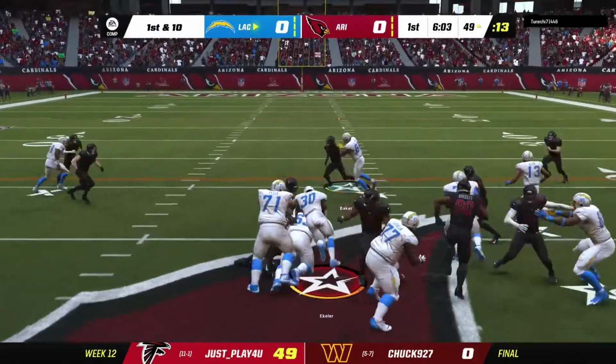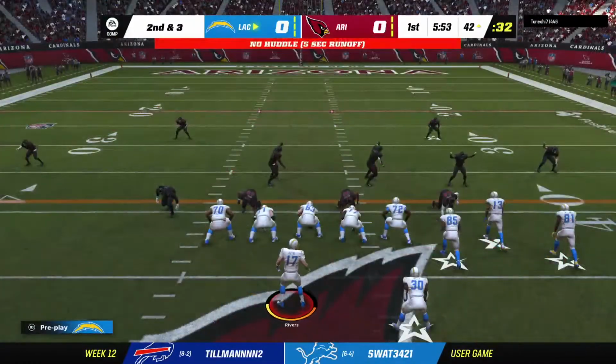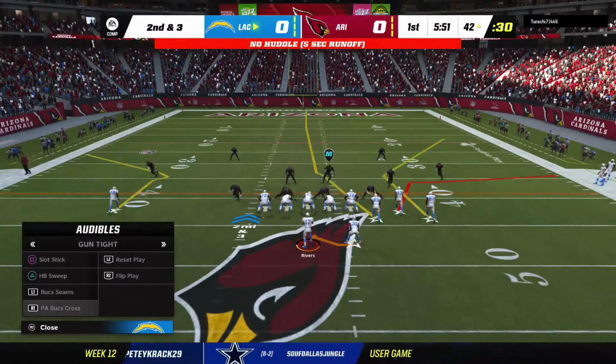Running on first down, Eckler. And they'll get him down here at about the 42. A good run, got 7 on first. Here's 2nd and 3.